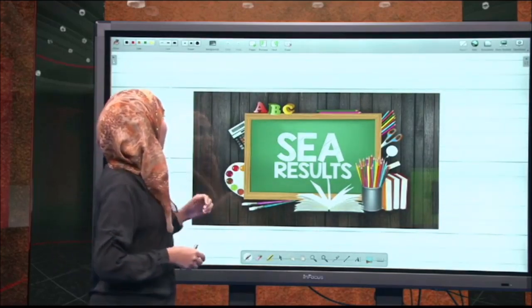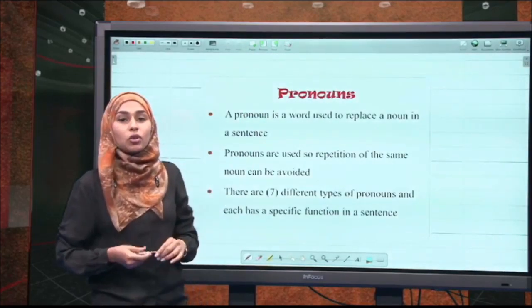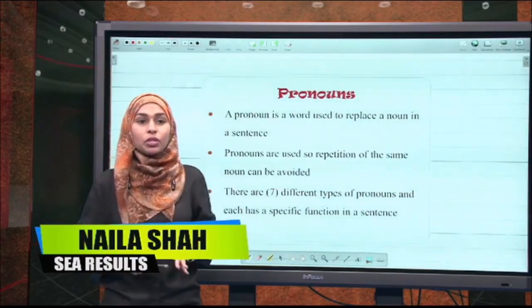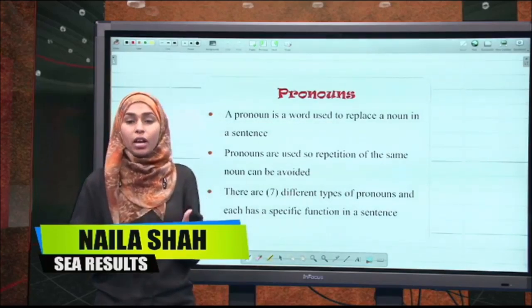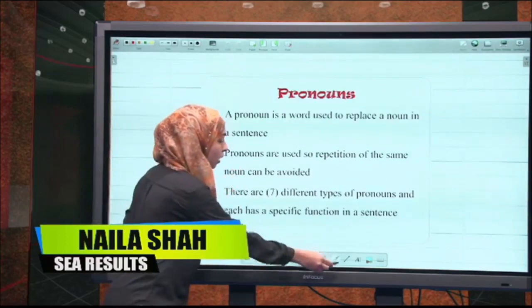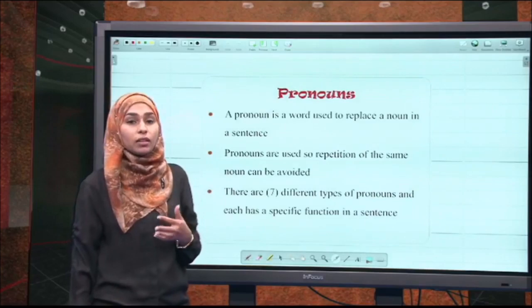So yesterday, lots of you who were locked on with us, we were on the topic of pronouns, and we are going to continue today with pronouns. So we are almost through with the 7 different types of pronouns. We're just going to do a quick recap before we move forward. Just to remind you guys, what is a pronoun and the types of pronouns that we are looking at.